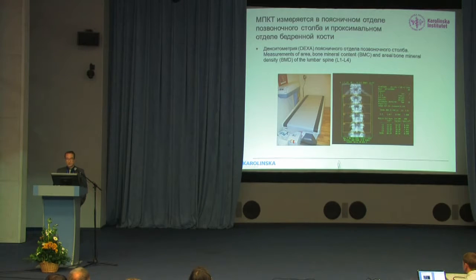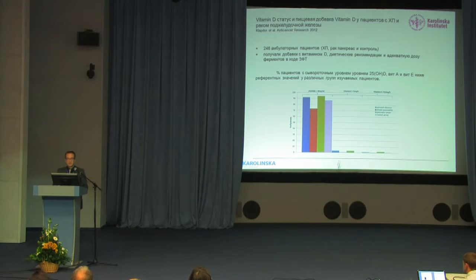The endocrinologists are performing this at our institution. And this gives us a very precise notion of the bone mineral density, bone mineral content. So this is a study. They were looking for vitamin D status in patients with chronic pancreatitis and pancreatic cancer. And they found a very high percentage of patients with vitamin D deficiency. But a very low percentage of those patients had vitamin E deficiencies. What happens when those patients received supplements, calcium and vitamin D?